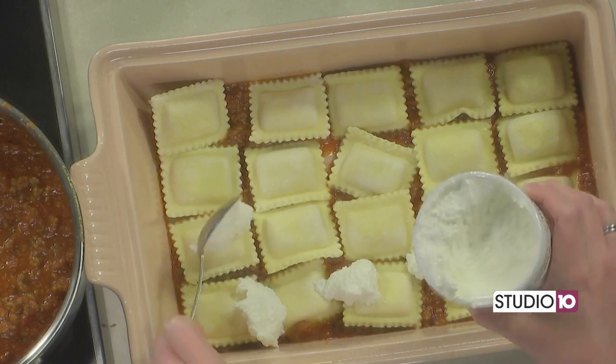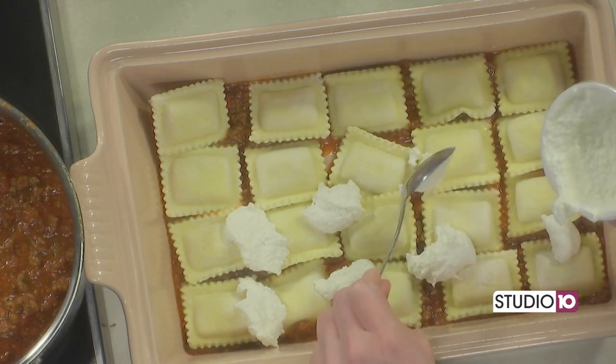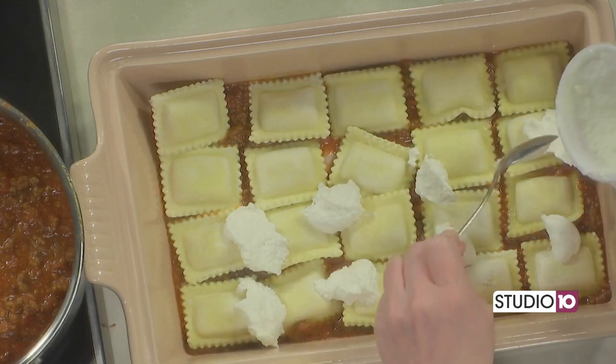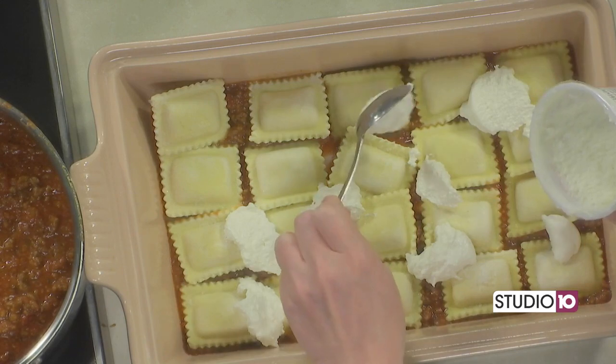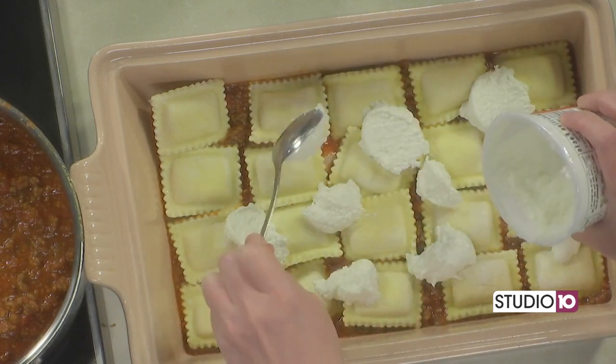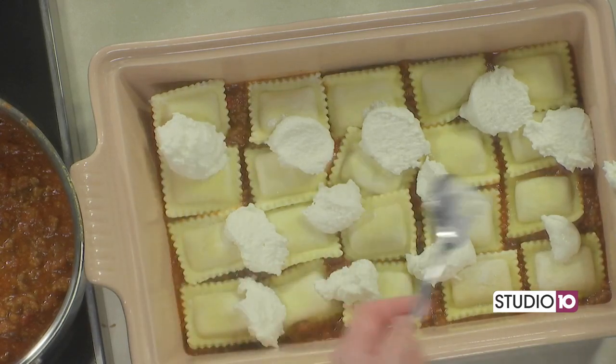And I used these frozen, just right out of the freezer, so you don't have to cook them, the ravioli, I mean, which is nice. And we talked earlier about how you really don't even have to cook lasagna noodles anymore. They just come now where it says no boil, so it's super easy. So that's going to melt.